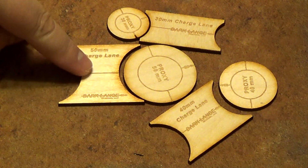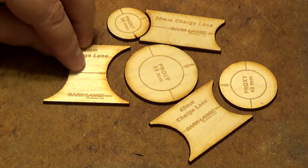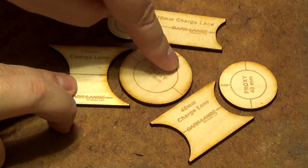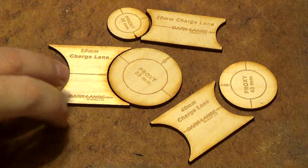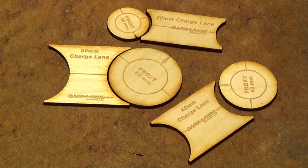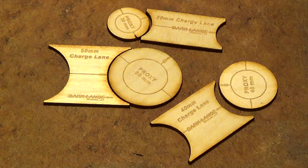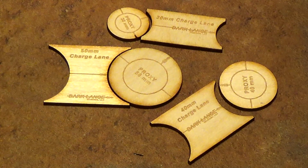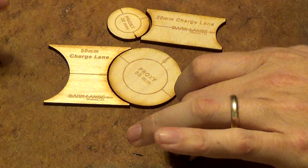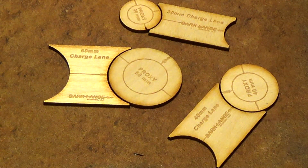Basically what you do is you take this, you put this up against the model you want to move, and as you can see it's solid edges, and then you take the proxy base and you put it at the end. So from the distance right here to there, that's your 3 inches. Just like that, your 3 inches. So when you make a valid charge, if you just need to move 3 inches only, it also really helps you out for placement, so you're not placing improperly.